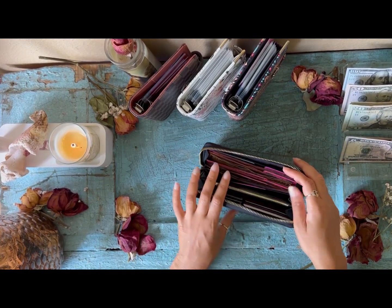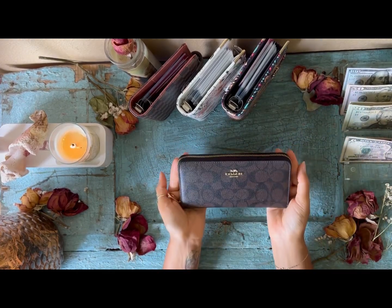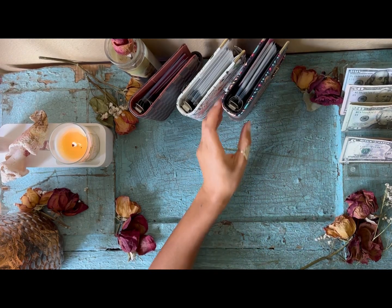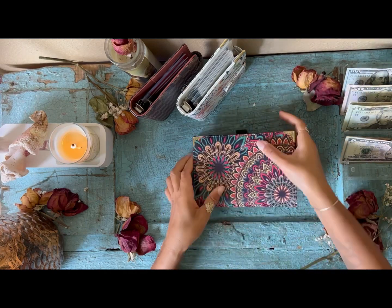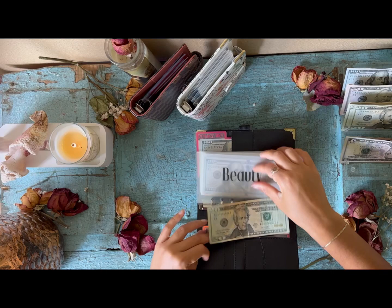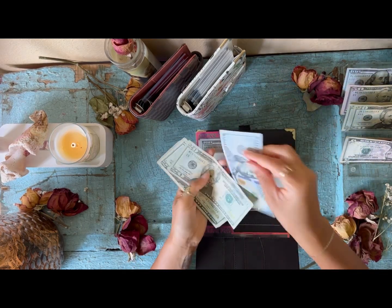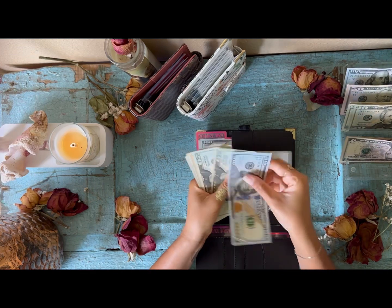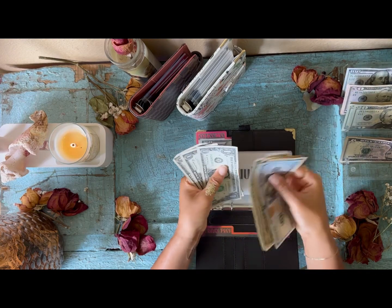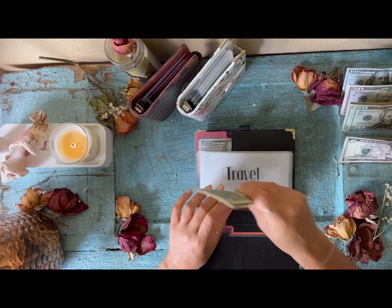All right, so my wallet is good for the week. Just too cute. All right, up next we have our variable sinking funds. Okay, beauty is getting $20. Let's see how much we have in here. Whoopsie. So we're gonna add the 20. We've got 120, 40, 50, 60, 65, 66, 67, 68, 69. $169 in beauty.